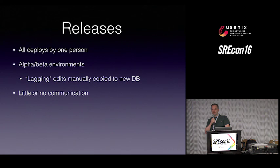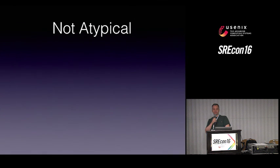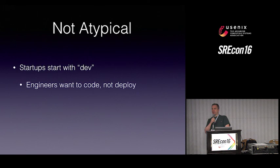There was little or no communication. Oh, we had a release last night, FYI. This was hard down. We put up a maintenance page. Things always ran late. It was always scheduled for late at night. Yes, all this sounds very familiar. This is very much the same as LinkedIn in the early days. Like I said, hand edits made to prod. This is not atypical. I hear these kinds of stories from startups all the time.